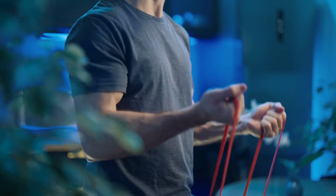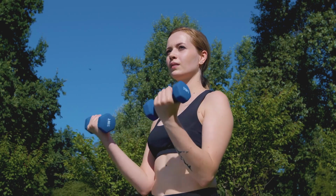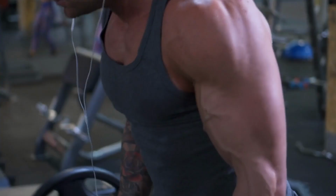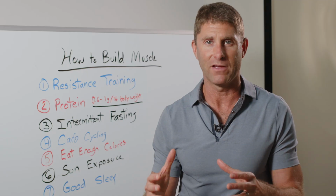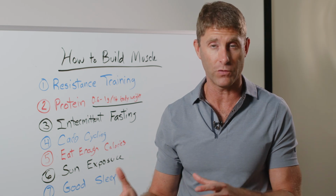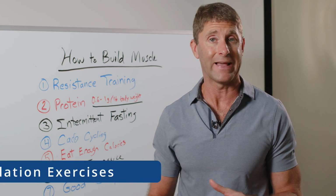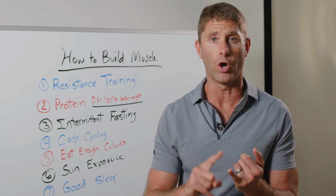When you're doing a bicep curl, you're isolating your bicep. We call that an isolation exercise. With an isolation exercise, you get less benefits. You really don't get a great return on investment, right? So you want the best ROI for the exercise that you're doing and for the time that you're spending. If you're spending a majority of your time doing isolation exercises, you're getting a very low return on investment.